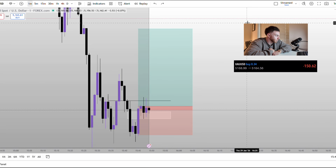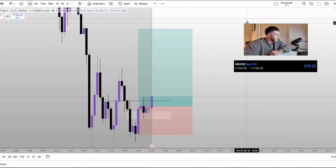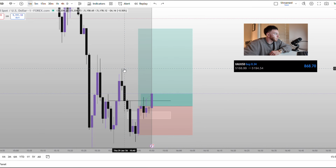Just bouncing back and forth between the inverse and the changing state. But like I said, the changing state has already been run through once. We're hoping we run through it again, displays higher. I'm only targeting equilibrium, no draw on liquidity or nothing, so this just makes sense. If we take this internal high, I'm going to go stops to break even.